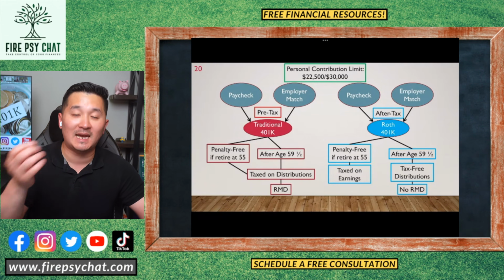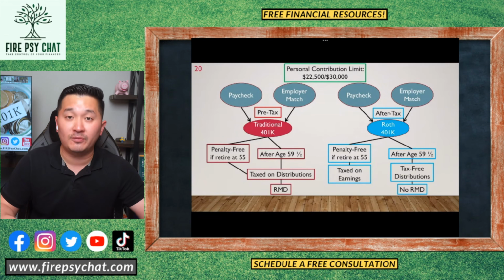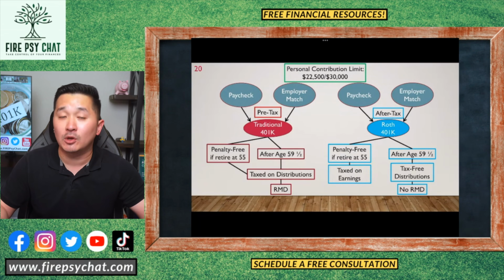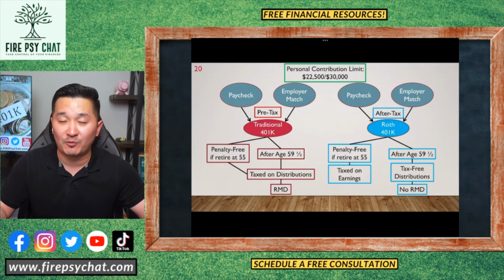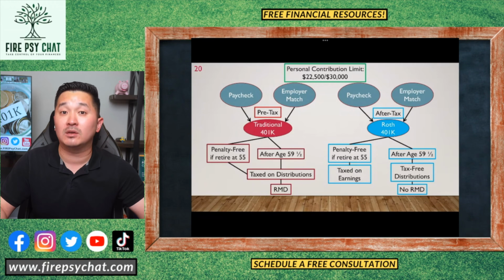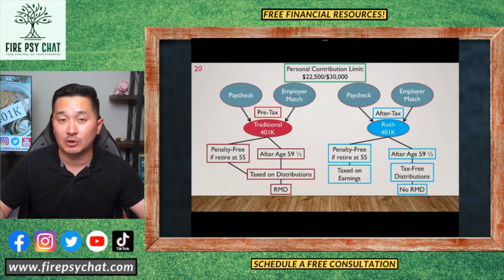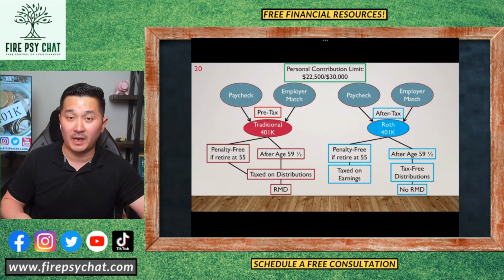So the bottom line is that if you withdraw money from a traditional 401k before you turn 55, you're going to owe a 10% penalty and ordinary income tax on the entire distribution. If you withdraw money from a Roth 401k before you turn 55, you're going to owe a 10% penalty and ordinary income tax only on the earnings and interest that accrued inside your Roth 401k, but not on the contributions you made because you already paid taxes on them. Makes sense so far, right?